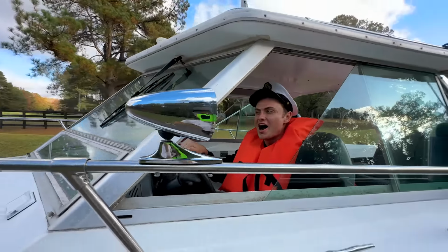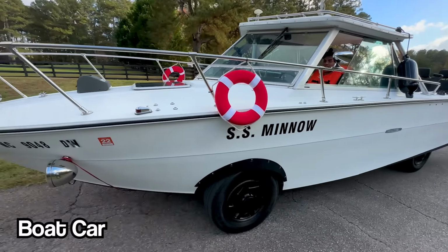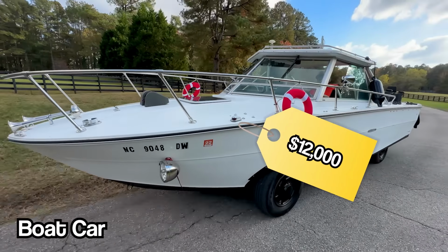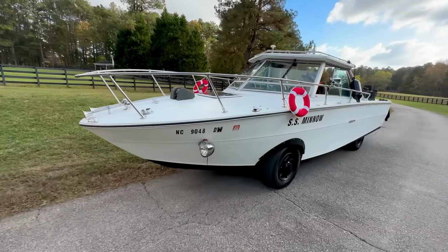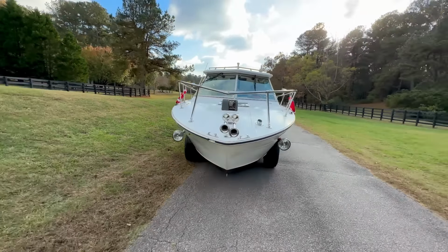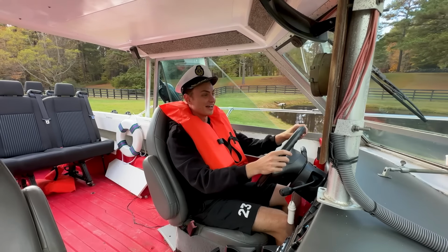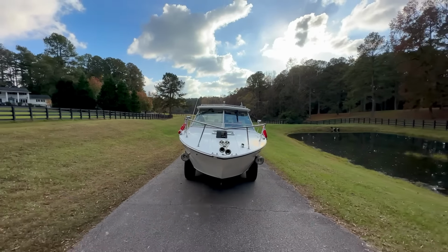All aboard! Check it out, guys. This car is the boat car. It's literally a boat and a car combined, and it looks like it's something literally from SpongeBob, the TV show, but in real life. This thing is a Ford van that was mated with a real boat, a 1975 Sea Ray, and it literally feels like you're driving a boat because of the size of this thing.